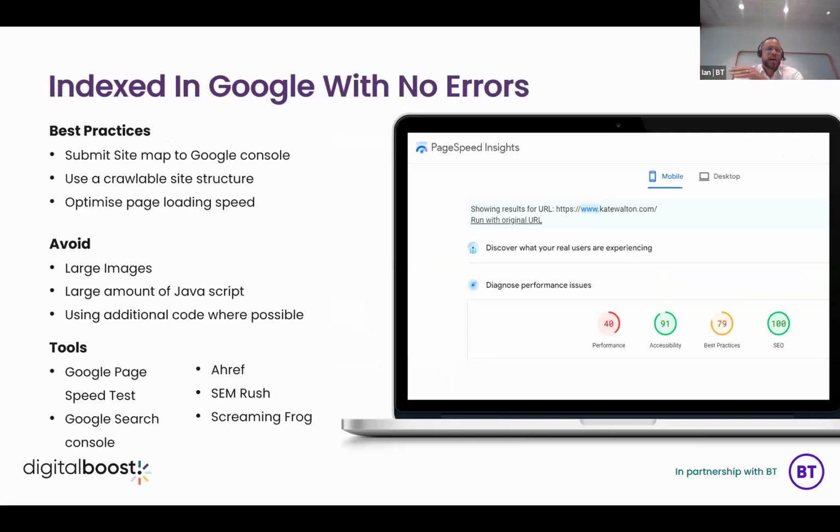One of the main reasons why is something to avoid is large images. Again, it's going to take a while for your internet to bring through the larger images, and most websites nowadays tend to have at least 10 to 15 images on the homepage alone. So the larger images will cause 5 to 10 seconds load speed. So that's going to bring down your performance.